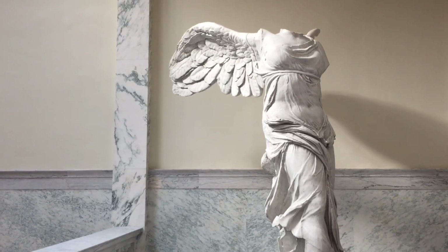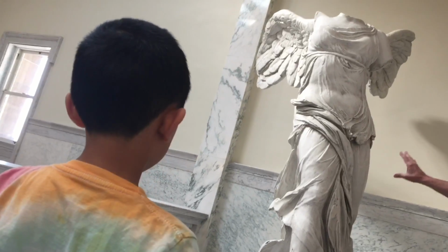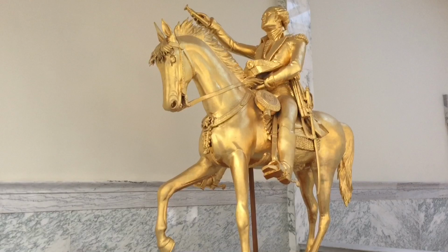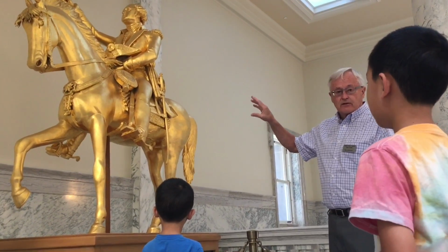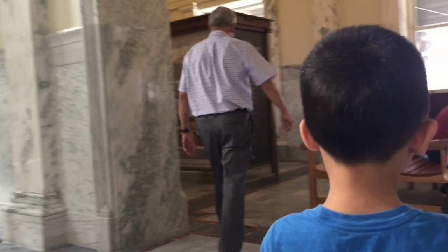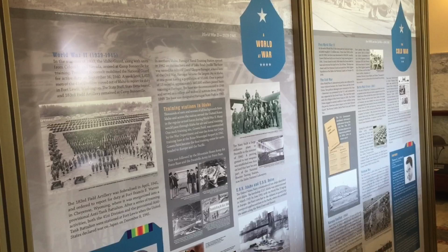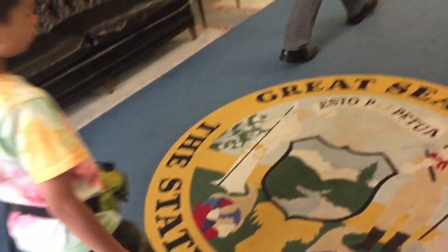Next, we're looking at a replica of the statue of Nike of Samothrace, followed by a George Washington equestrian statue made of wood but covered with gold leaves. In this room, there is an exhibit of Idaho Medal of Honor recipients. Brother is staring out the window to catch a glimpse of downtown Boise.